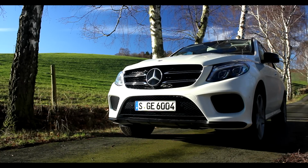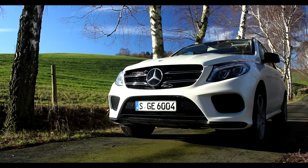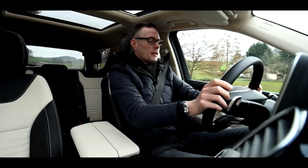People look at it despite the fact that it's a really popular car, the ML and GL range here, especially in my area here in southwestern Germany. So that's something to consider.